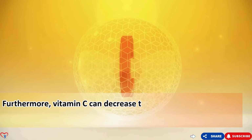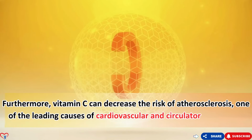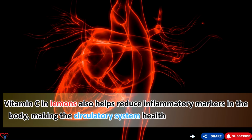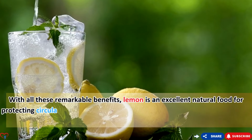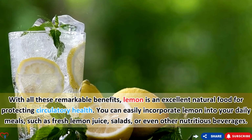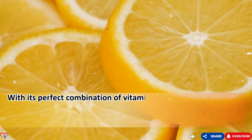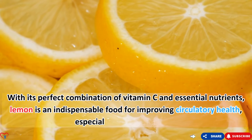Furthermore, vitamin C can decrease the risk of atherosclerosis, one of the leading causes of cardiovascular and circulatory problems. Vitamin C in lemons also helps reduce inflammatory markers in the body, making the circulatory system healthier and more flexible. With all these remarkable benefits, lemon is an excellent natural food for protecting circulatory health. You can easily incorporate lemon into your daily meals, such as fresh lemon juice, salads, or even other nutritious beverages. With its perfect combination of vitamin C and essential nutrients, lemon is an indispensable food for improving circulatory health, especially for those over 50.